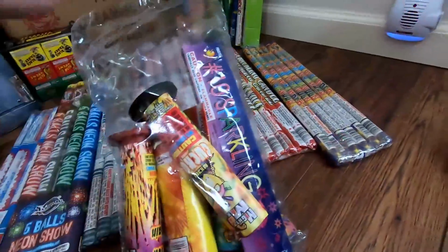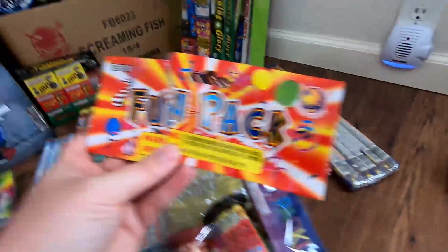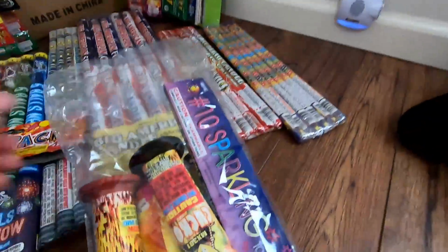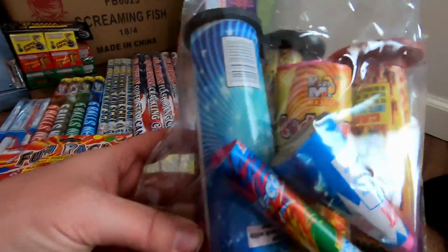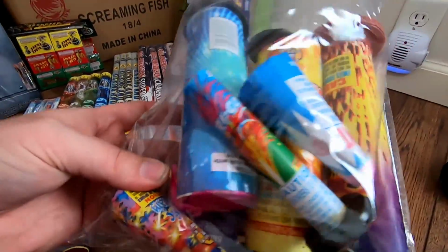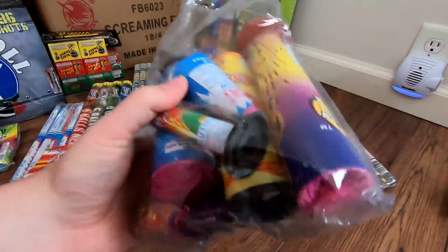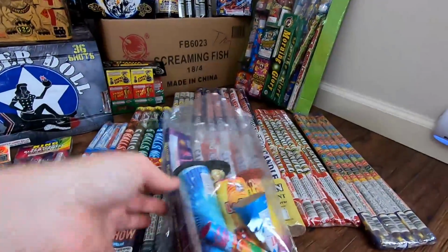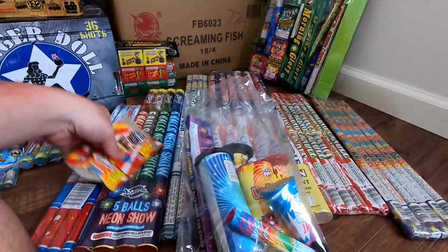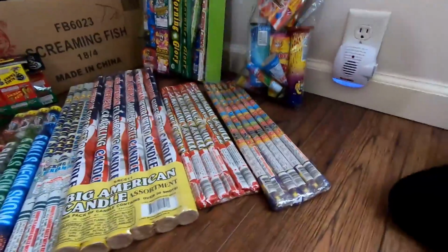So I don't think we have the. See if we can get the name. So we got the fun pack by Firehawk. Got the sparklers, smoke items, some small cones. I know the wife's already shot off a couple out of here, but I mean, you get Mighty Max, you get the off brands. Or when I say off brand, I mean generic. They don't have an actual manufacturer, but they're brought into the country anyway, so they're generic. So that's that pack. Again, that's the wife's. She's been shooting that off.